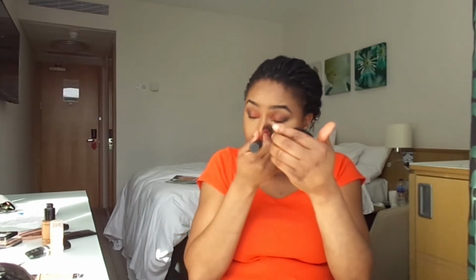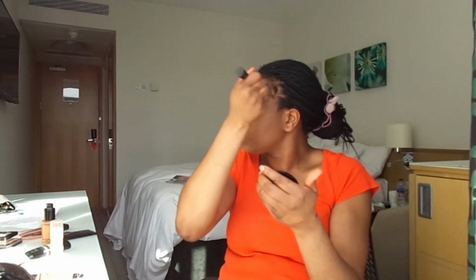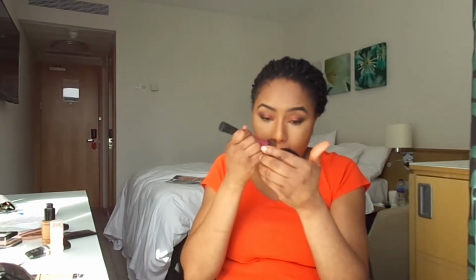It gives you better coverage than any other ones I've used, so I keep going back to it. And it also saves you foundation. You can see that little amount that I used, see how much it covered my face and every other area. So it's a good way to save foundation by using a brush.